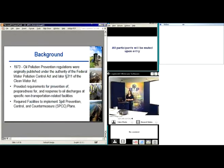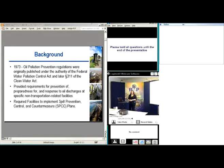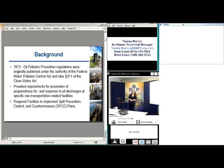I'd like to start off by talking about the background of spill prevention, control, and countermeasure, and how it really came to the point it is at now. So starting off in 1973, the oil pollution prevention regulations were originally published, under the authority of the Federal Water Pollution Control Act, which has later become the Clean Water Act. With these regulations, they were hoping to provide requirements for prevention, preparedness, and response to oil discharges.